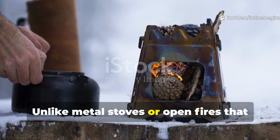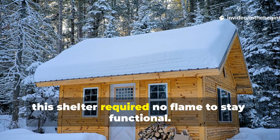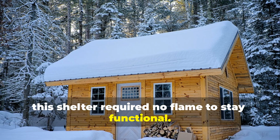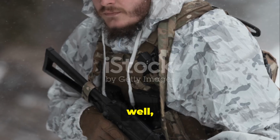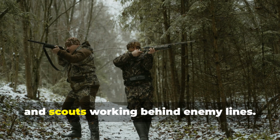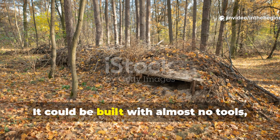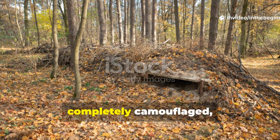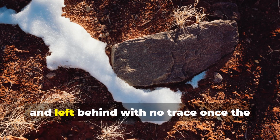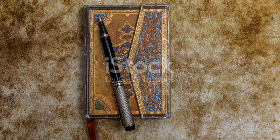Unlike metal stoves or open fires that exposed positions, this shelter required no flame to stay functional. That made it just invaluable for reconnaissance units, sappers and scouts working behind enemy lines. It could be built with almost no tools, completely camouflaged, and left behind with no trace once the snow melted.